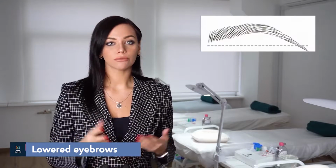What kinds of challenges do masters face with eyebrows of mature women? I often work with aged women who have lowered eyebrows. It means the end of it is lower than the head. It creates the impression of a sad look and visually adds more age. That's why we should fix that. What to do? There are two options.